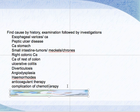So, if you take a quick history and examination, you may be able to identify the cause, just to rush. Again, before listening to my talk, you can pause the video and take them one by one, and think about what quick questions in the history and examination I'm going to look for. So, esophageal varices. Of course, one may be a diagnosed one, and you will have features of chronic liver disease, maybe alcoholic, and on examination you will see the chronic liver failure features like parotid swellings, gynecomastia, caput medusae, ascites, many things.